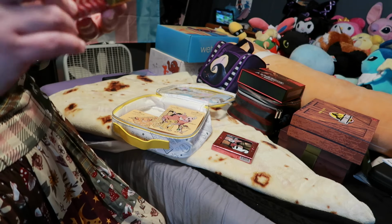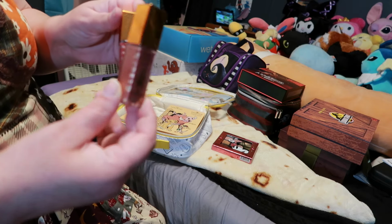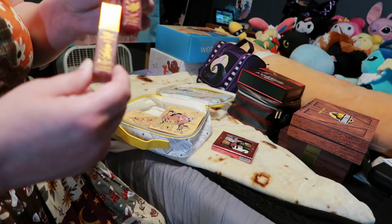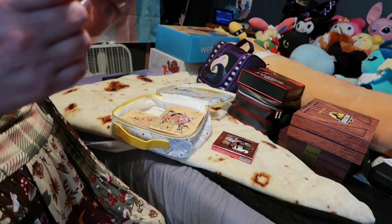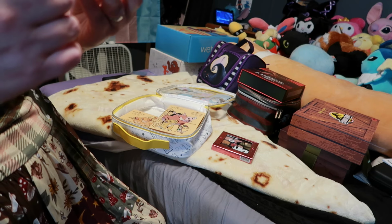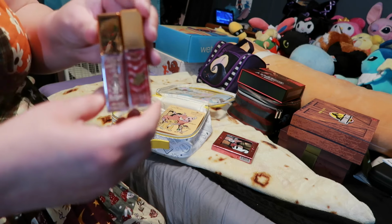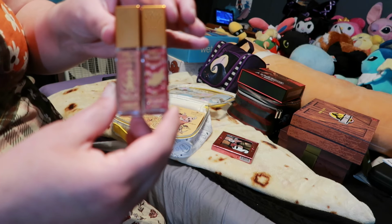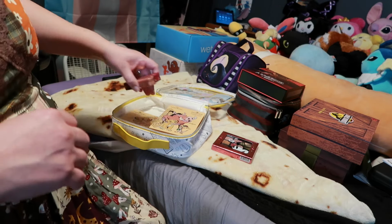It's got 2 lip glosses. This one is the one I've been using more than this one. This one's got Simba on it, Timon. The other one's got Puma. I don't know why I called one of them Simba.